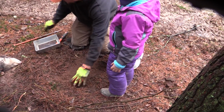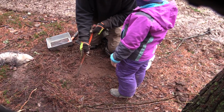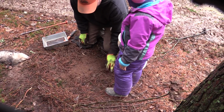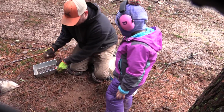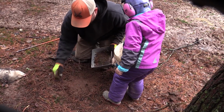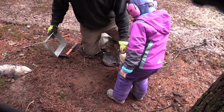Okay, Leah, go back in the buggy. Oh, he's not done yet. Almost. Then what are we going to do? No more, sweetie. We're going to go check our other traps. I need to see if we can get some. Okay, can you go with Mommy?